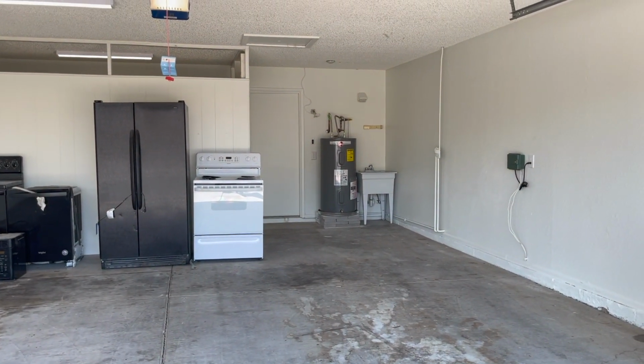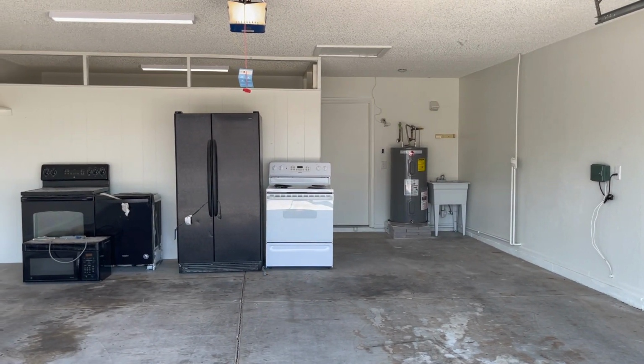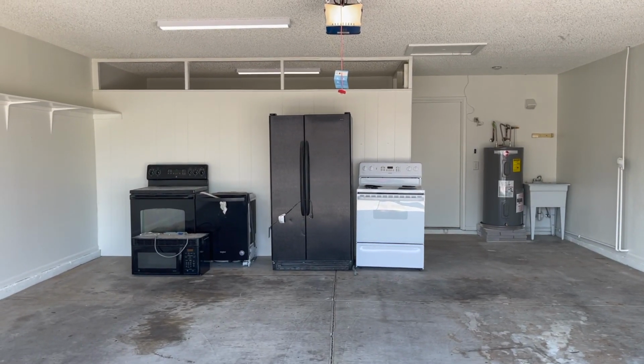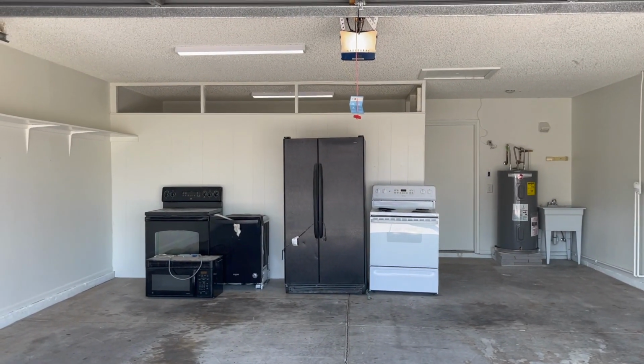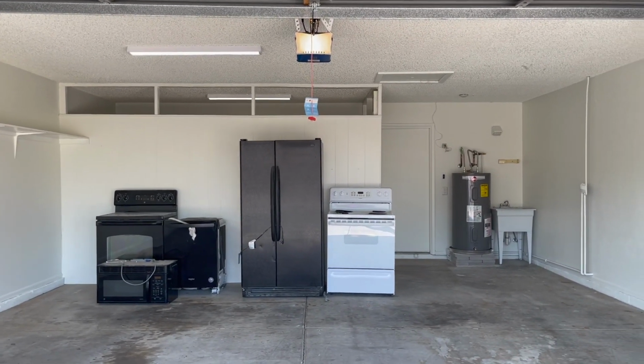Looking into the garage here, one of the nicest features of the whole house. Right here, you see the old appliances that they put in the garage. Those, of course, would be hauled off. But they built a partition right behind that. That could easily be taken out. This garage is extra deep.